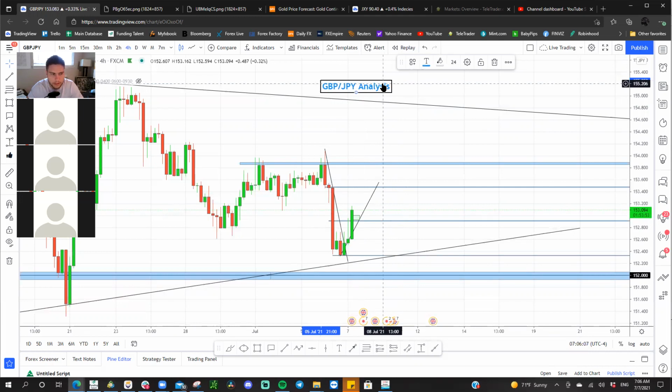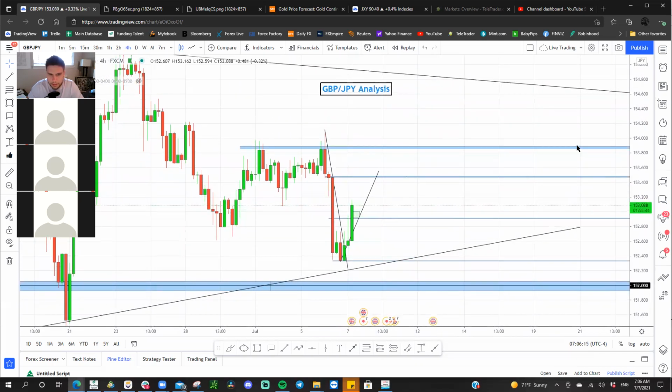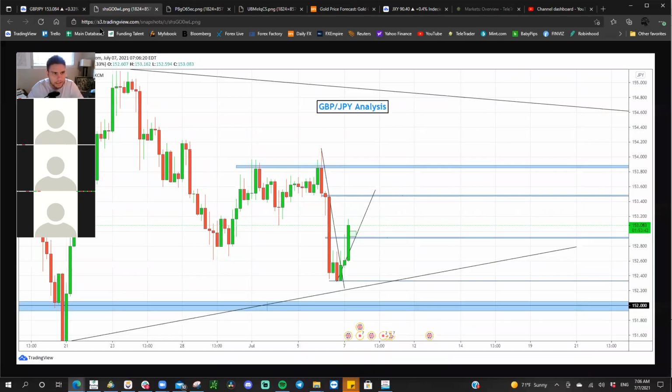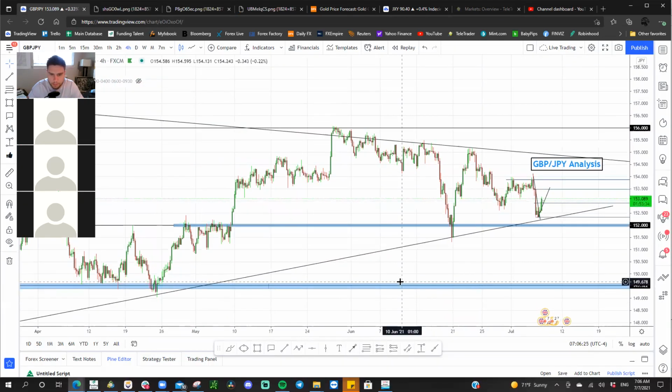Good. Catch anything yet? Nope. Not yet. We just grabbed GJ over here, not together, right before the stream. But I know Stipe grabbed it as well. I like this formation over here, how price is respecting this bullish trend.